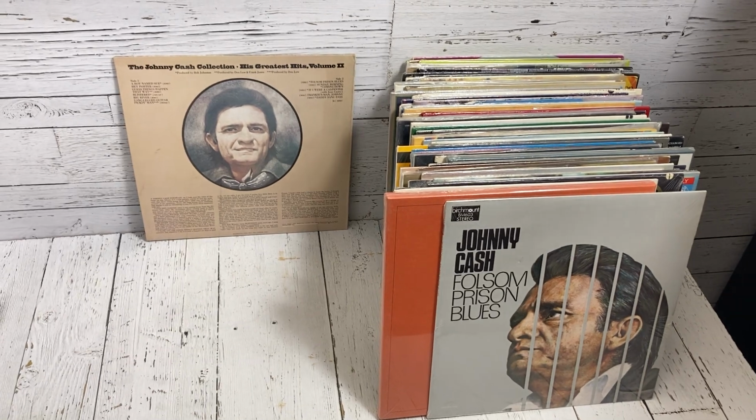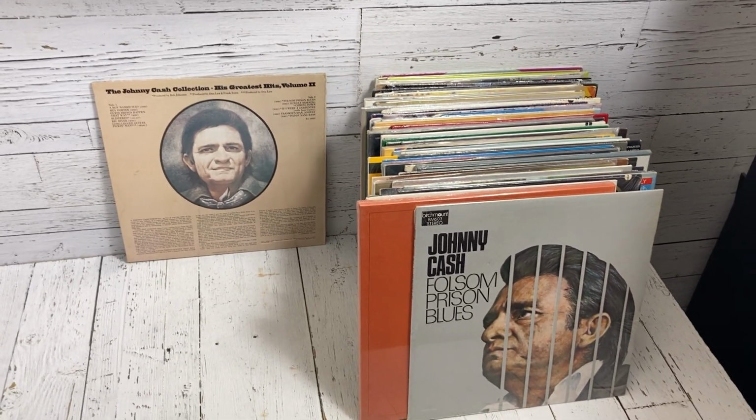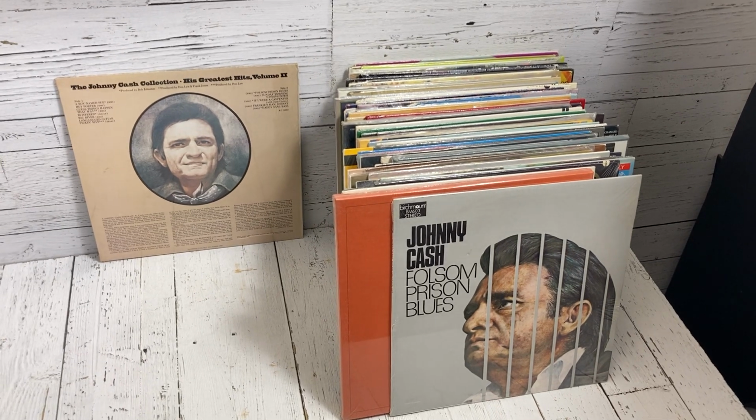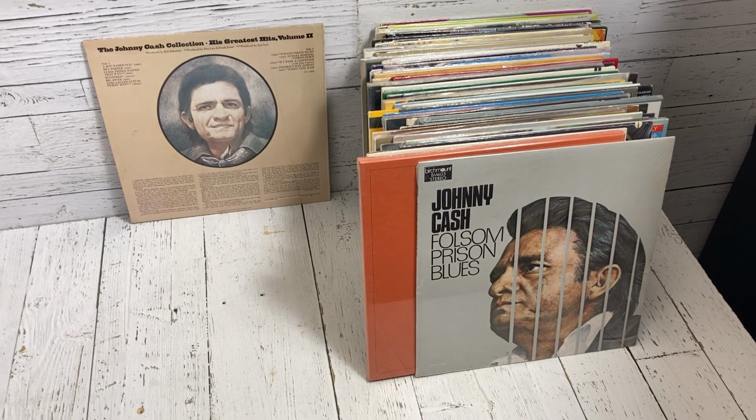Now I've got to struggle with, do I open some of these for me, or do I leave them sealed and pass them on to the next person to make that decision?